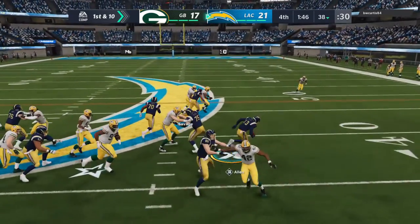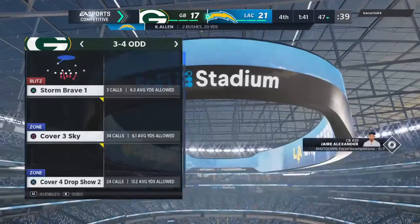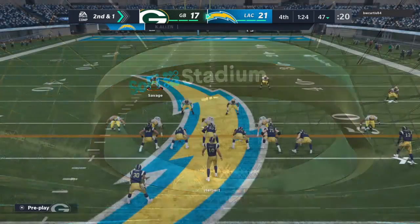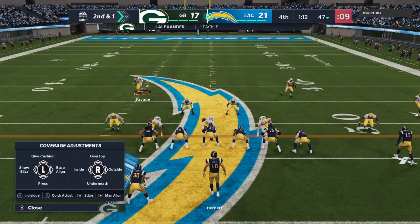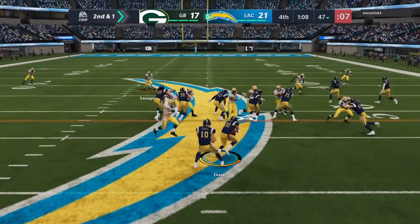Gets it into the hands of Allen on the jet sweep. He's tackled a yard short of the marker. Good gain of 9 on first down. Another yard would probably put this thing in the books. It's 2nd and 1. Brings up 2nd and out of the gun.